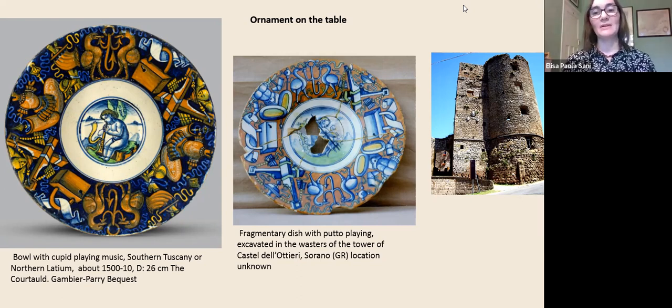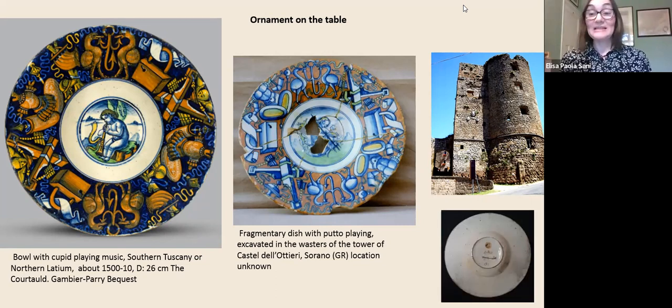So it does not necessarily mean it was made near Grosseto, Sorano, the castello of the family of the Ottieri, where it was found, but that those things were used and then discarded and ended up in the wastes with the bones and all the other refuse. So it makes it closer to us, thinking that those things were actually made to be used.